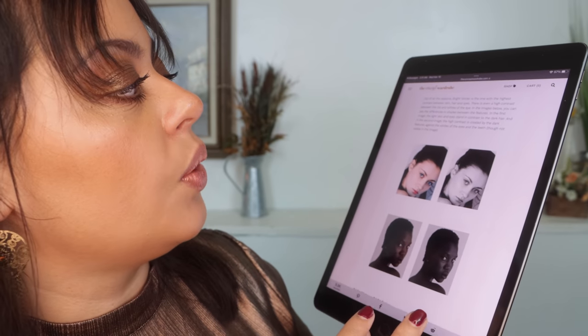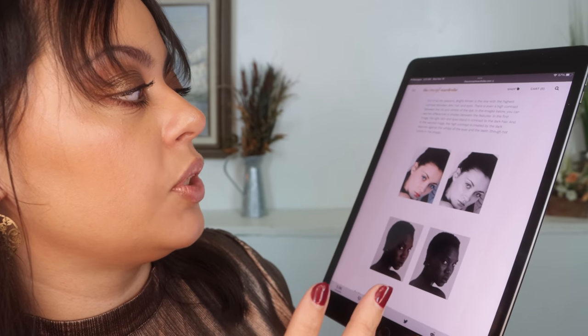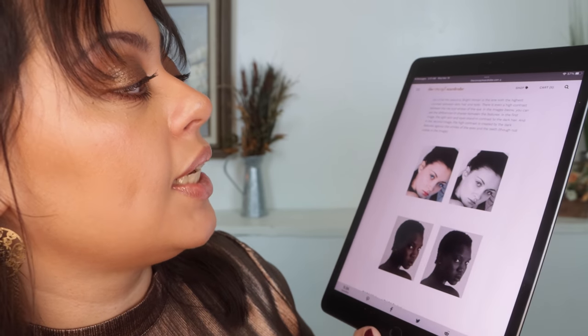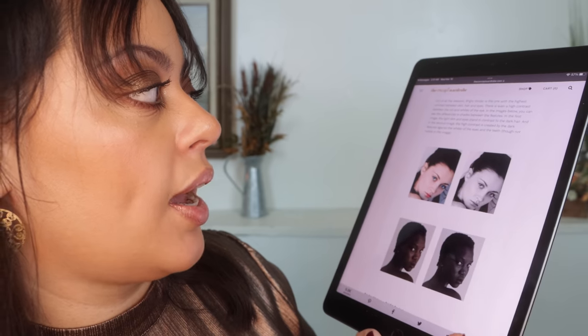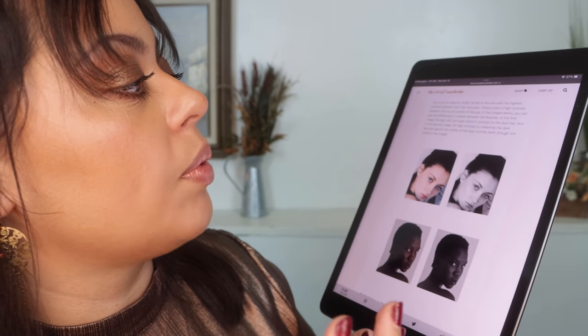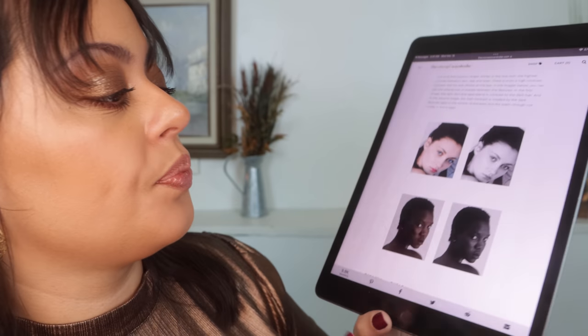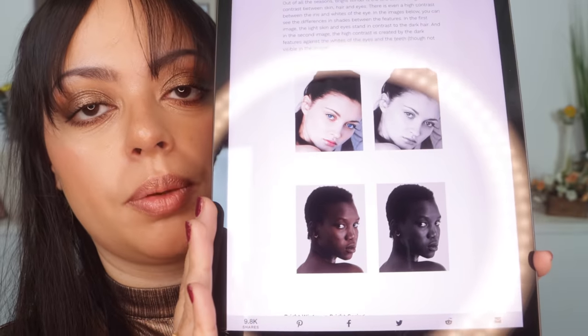In the images below, you can see the difference in shades between the features. In the first image, the light skin and eyes stand in contrast to the dark hair. And in the second image, the high contrast is created by the dark features against the whites of the eyes and the teeth, though not visible in this specific image.